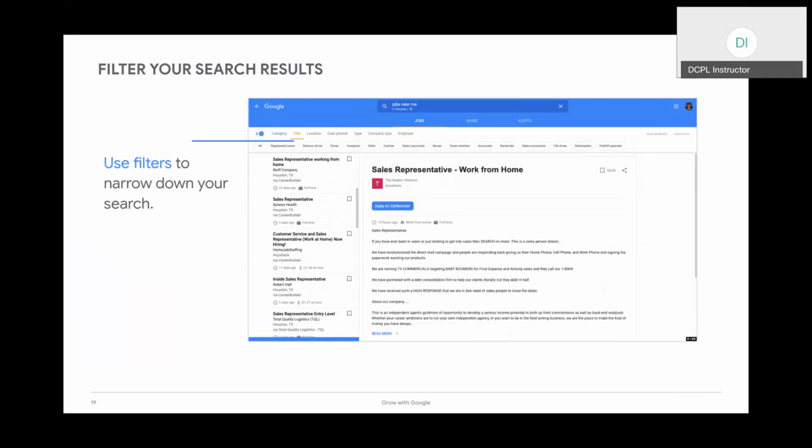Because if you type in sales, you might get a lot of different types of sales. But are you looking for a job where you just work from 8 to 5? Maybe you want to be a car salesman. Maybe you're looking for part-time or full-time. All those filters can be used to help narrow it down, make it a little easier to find what you're looking for.